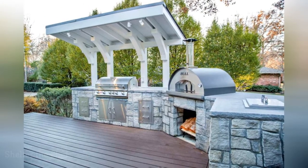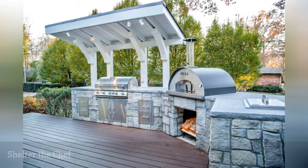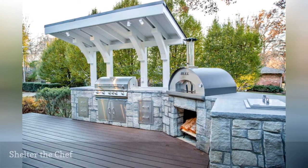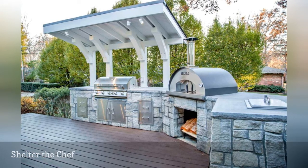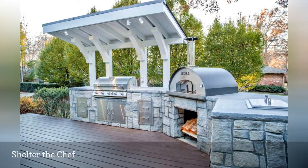The challenge for Stumpf Homeworks and Escape Lawn and Landscaping: building a deck and outdoor kitchen with directives from the city that they could not extend into the backyard any farther. In other words, working within a limited space.